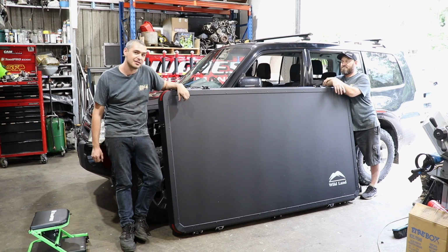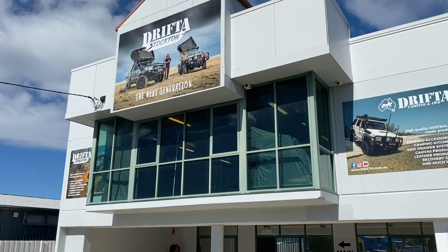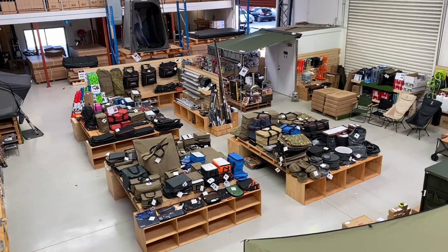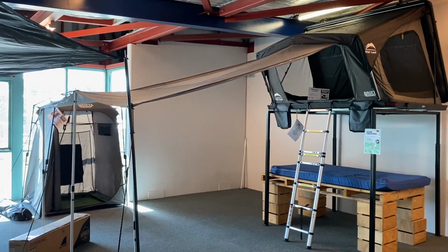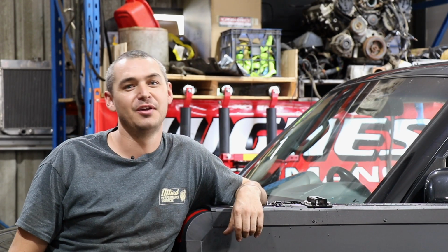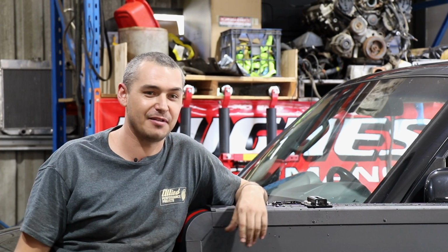So I popped down to see the guys at Drifta Stockton in Slacks Creek. They have got an awesome range down there. There's plenty of products. Their rooftop tents are just outstanding quality. And for the size that I wanted, it was absolutely perfect. Drifta as a business started 21 years ago by an avid camper, Luke Sutton, who was after some innovative ways to improve camping rather than being in a tent.